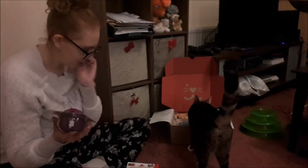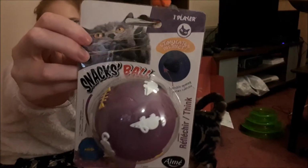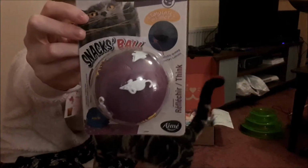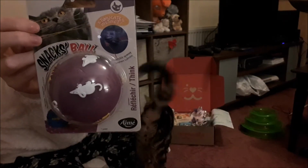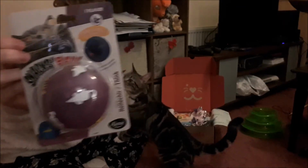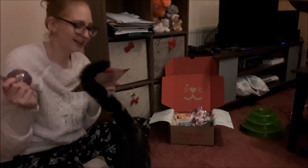And then the last thing we have in here is this ball. I cannot say that. Don't eat the thing now, darling. That's not for you to play with now, is it? It is the Arobithus ball. Where is it, Cookie? I don't know. Specially designed to awaken your cat's instinct.